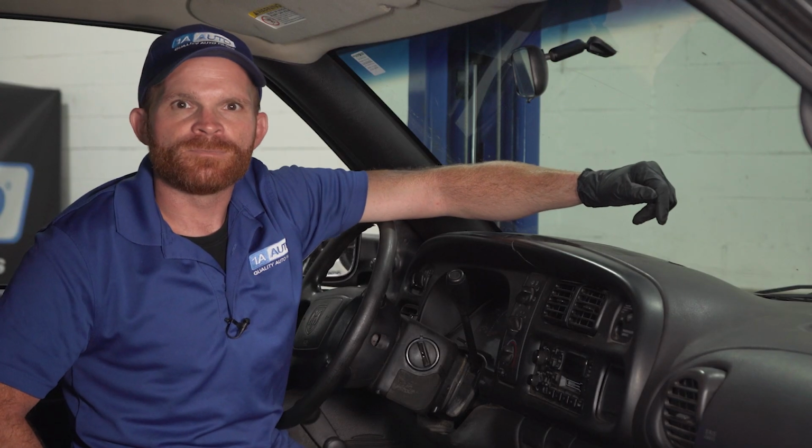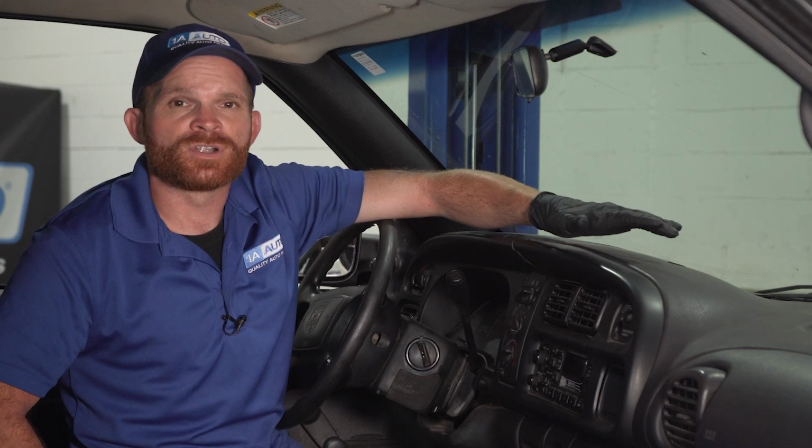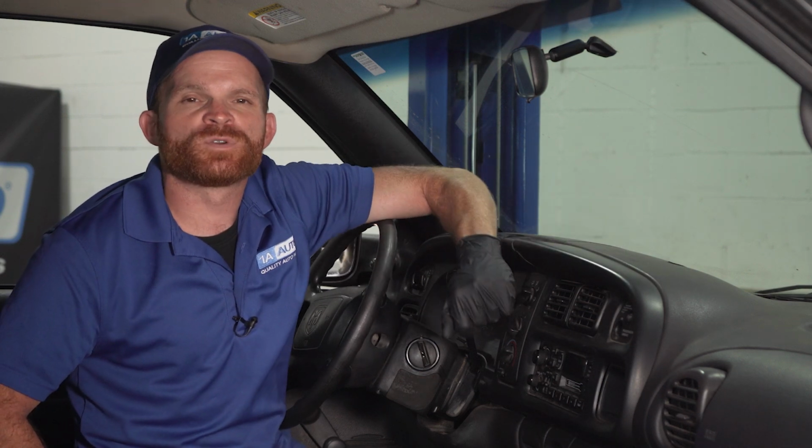Now to fix this, what you could do is order yourself a brand new dash and replace the entire thing. Or go to 1aauto.com and order yourself a molded dash pad cover. That'll cover everything so you don't have to worry about it.